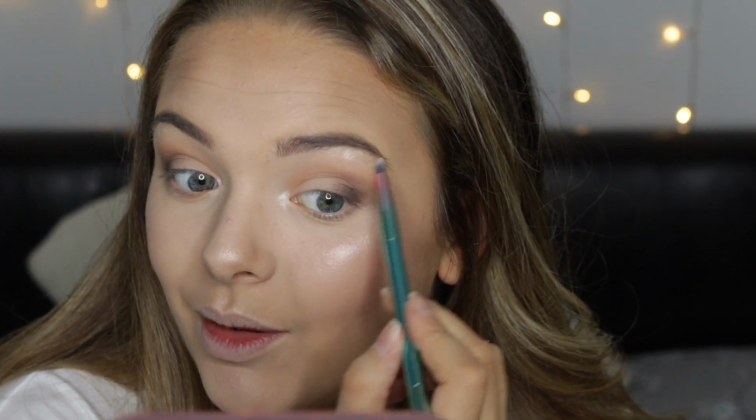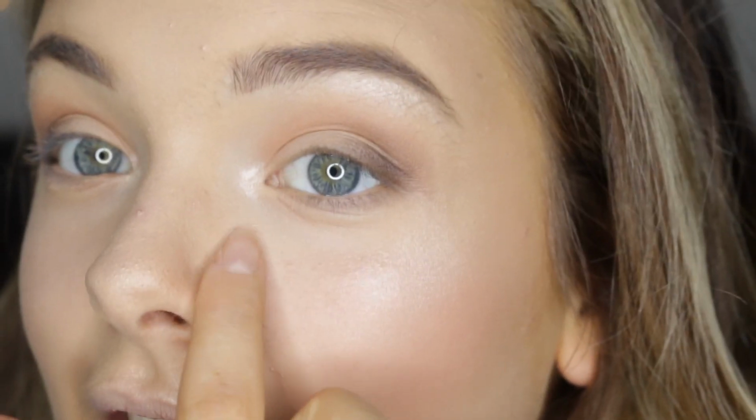Ooh, I hate highlighting my brow bone when I haven't plumped my eyebrows though. Big mistake, Leah, big mistake. That is actually such a nice colour, can you see? I got really close then, but I completely forgot to buy an eyeliner, but I'm not really using eyeliner too much at the moment. So I'm going to pop some mascara on and then I'm going to put on these eyelashes.